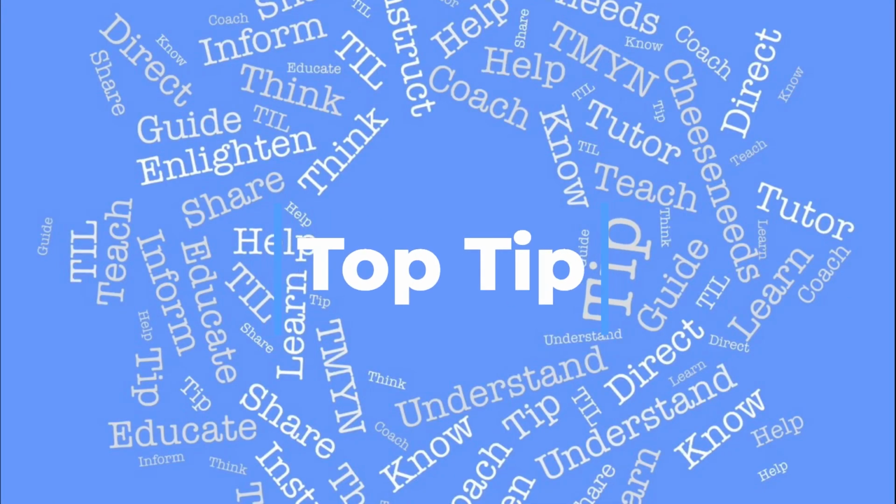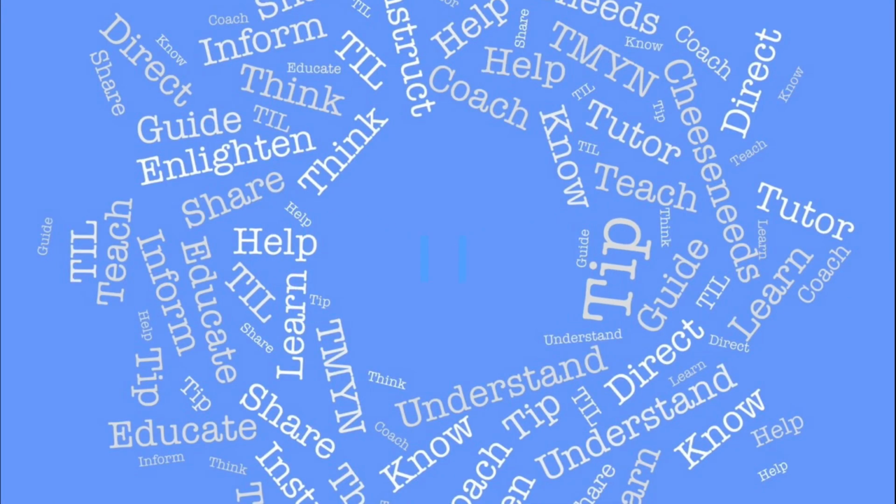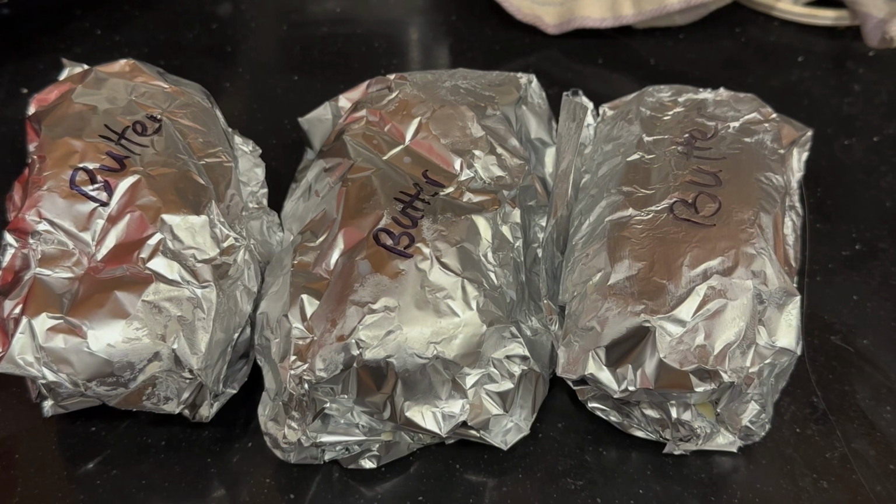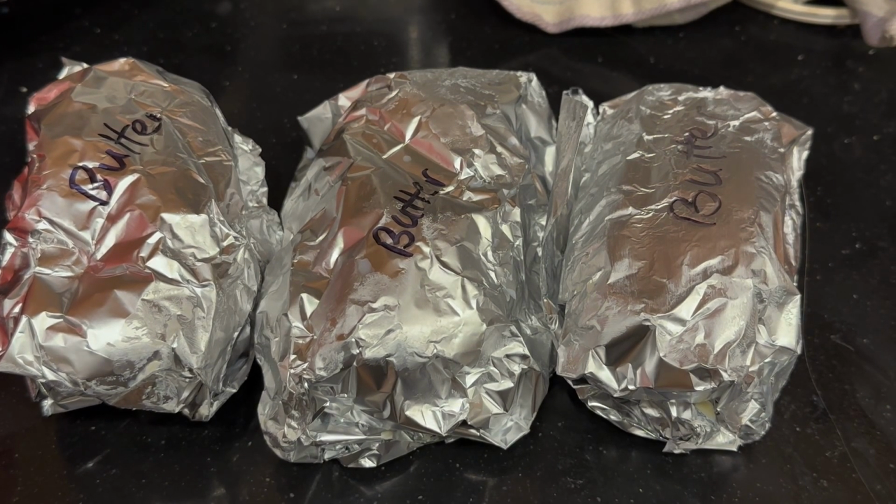And now a top tip. With grocery prices going up across the board, when I found this discount cream, I decided to grab it and make some butter. I've got a full video on this coming on my YouTube soon.